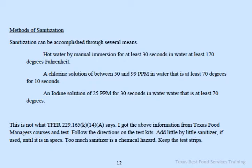Add little by little to your sanitizer and check it each time. It's really easy to overdo it, which creates a chemical hazard.